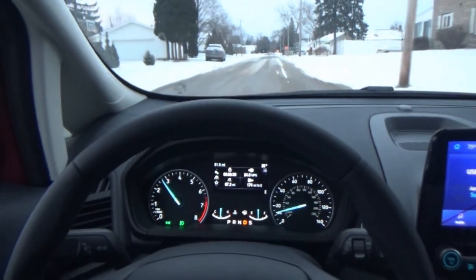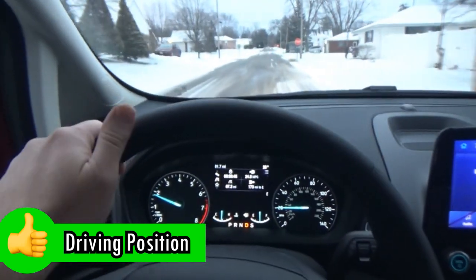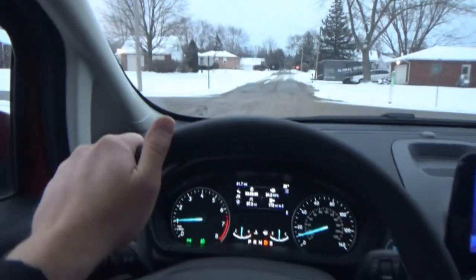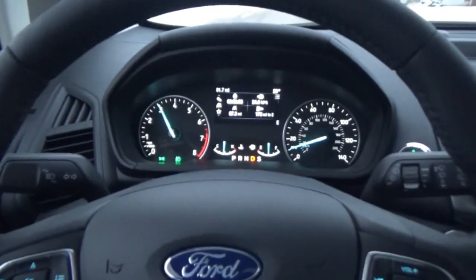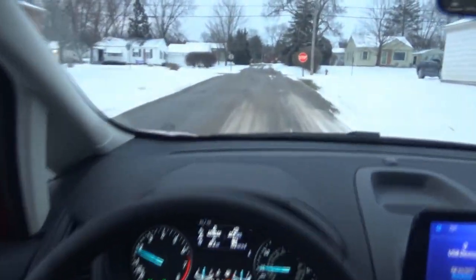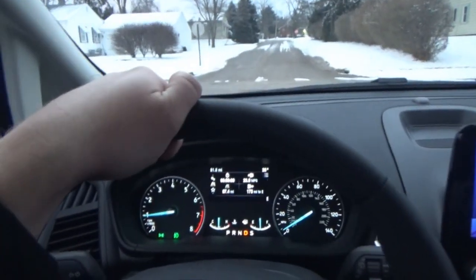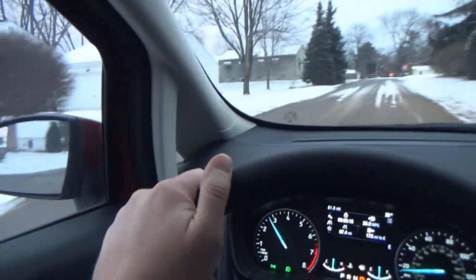Another thing that I really like about this car is the driving position. Not only is this car higher than your sedan and whatnot, but you have a nice driving position. You're higher up off of the ground. You've got this windshield that is away from the occupants of the car. I feel like I've got some good road visibility all around. This car is really not bad. There's really not too many blind spots in this vehicle.